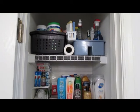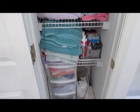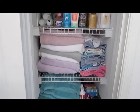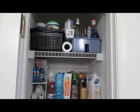So now it is done. Here's just an overview of it. Some of the shelves are pretty much the same, but I did make some pretty big changes. So we'll start at the top.